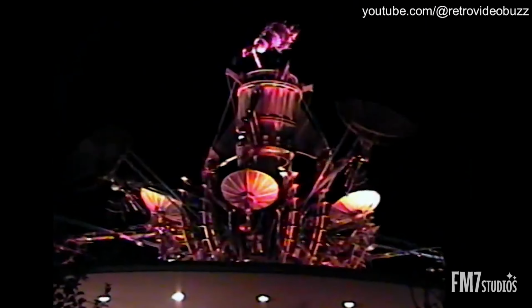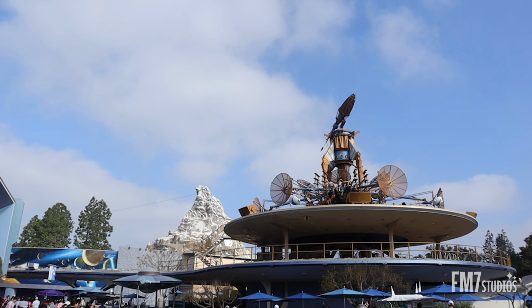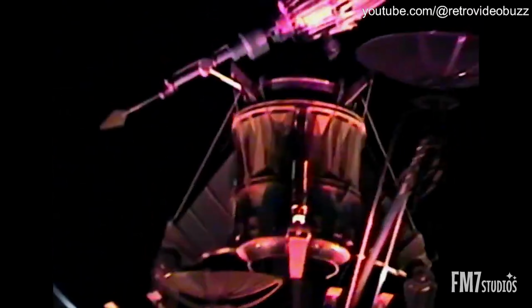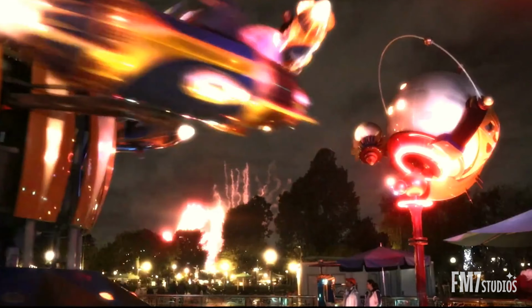The Observatron continued to rotate for a few more years, even after the closure of Rocket Rods. Today, it's no longer functional. This whole structure has become a poster child of the sad state of Disneyland's Tomorrowland, a state made by poor choices and a lack of funding, leaving us looking towards the future, hoping for a great big beautiful tomorrow.